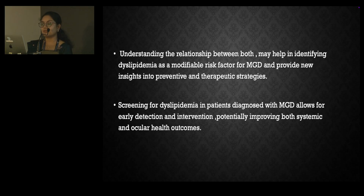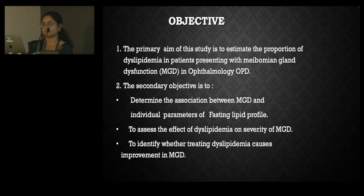Screening for dyslipidemia in patients diagnosed with MGD allows for early detection and intervention, potentially improving both systemic and ocular health outcomes. The primary aim of my study is to estimate the proportion of dyslipidemia in patients presenting with meibomian gland dysfunction in OPD, and secondary objectives were to determine the association between MGD and individual parameters of fasting lipid profile, to assess the effect of dyslipidemia on severity of MGD, and to identify whether treating dyslipidemia causes improvement in MGD.